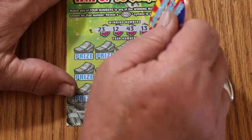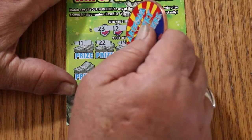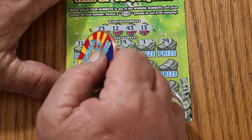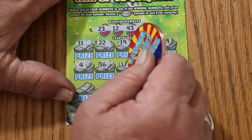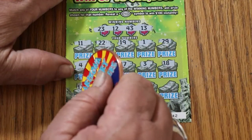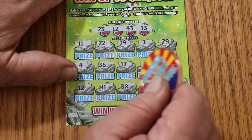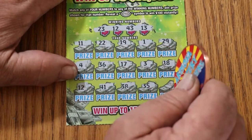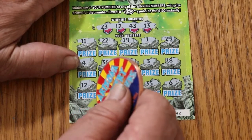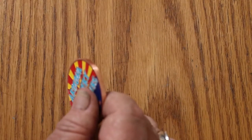Ticket 42. 23, 12, 43, and 13, 11, 22, 19, 1, 29, 4, 36, 17, 3, 18, 12, we have a match. 41, 38, 35, 6 in the corner. So what do we got here on number 12? $5. It works.